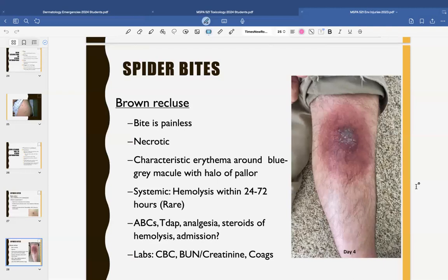Again, check for tetanus. If they are having hemolysis, give them steroids, maybe admit them, and make sure they check their kidney function. Necrotic, do they have to do like body bleed? So it's not necrotic like necrotizing fasciitis. That one area is necrotic. So you just would have to treat the symptoms until it.